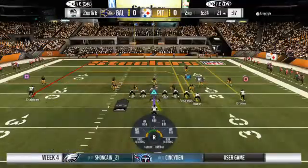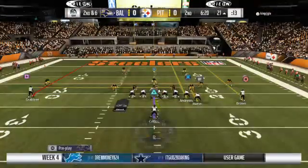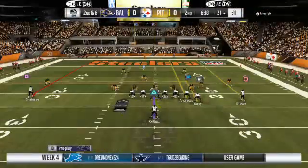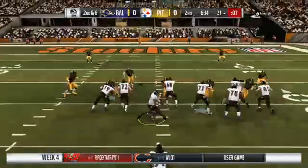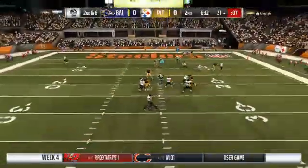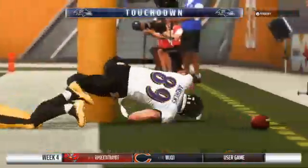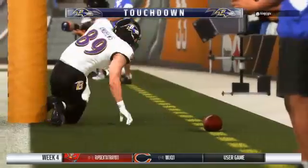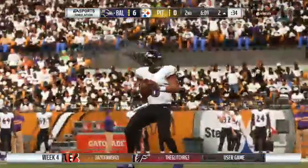Detroit! Detroit! Now let's go! Blue 90! Blue 90! Hot! Hot! Play action. Now Jackson. Got a man, it's caught for a Ravens touchdown. Mark Andrews, his 4th touchdown on the year. And the Ravens are in for 6.